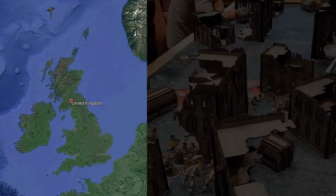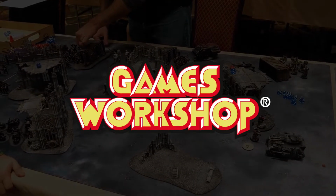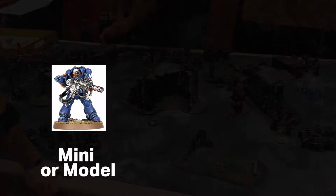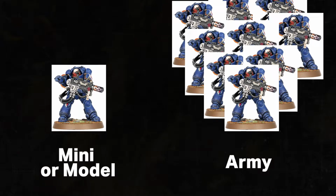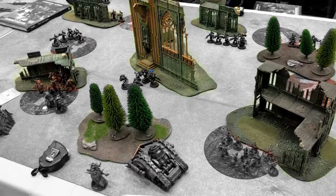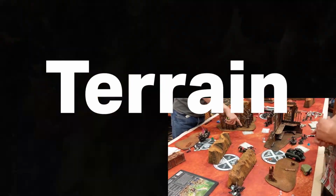Created across the pond in 1987 by a company called Games Workshop. It is played by 2 opponents on a 5-foot by about 4-foot table. There are no computers, TVs, or game systems. The game is played with physical miniatures, or armies, that each player builds and prepares beforehand. The table comes equipped with miniatures of ruined buildings, trees. These are known as terrain. The terrain is there to create unique board layouts and visually interesting locations for the battles.